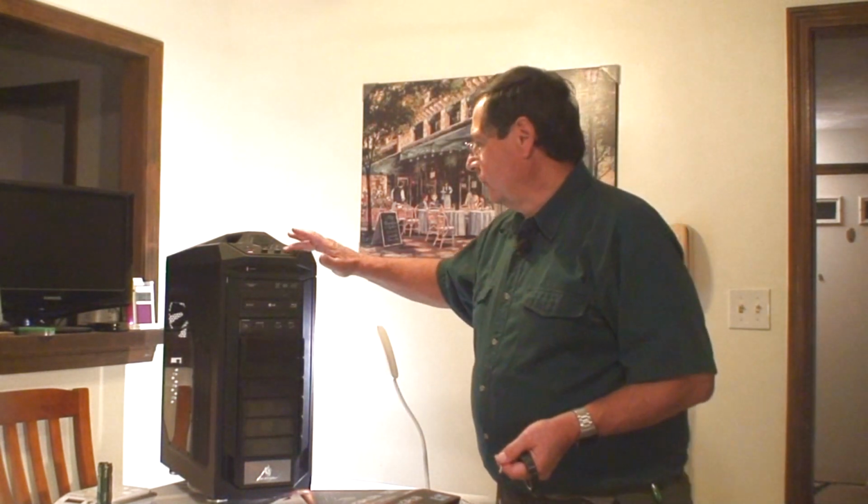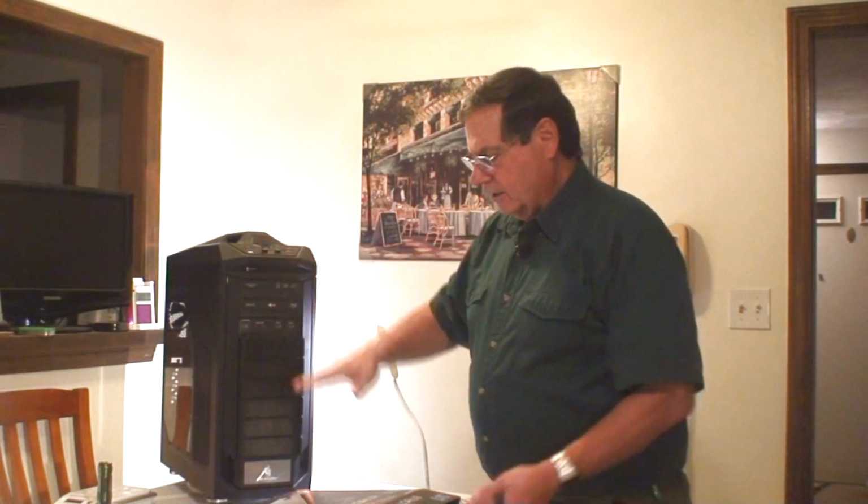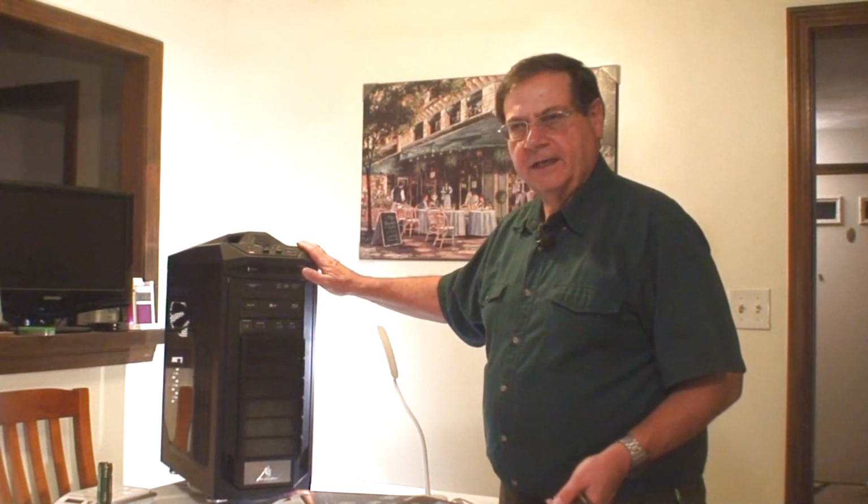If you handle your product the way Kerry handles his product, and you'll notice me without even thinking whether I have this wrist strap on or not, I will always reach over and touch some ground contact on this case, or in the case of the motherboard, I will pinch the corner where the screws normally go in. If you look, you'll notice they bring some of the ground plane up to those corners where your screws go in, so that when you install the motherboard in your case, you're actually grounding to the metal of the case.